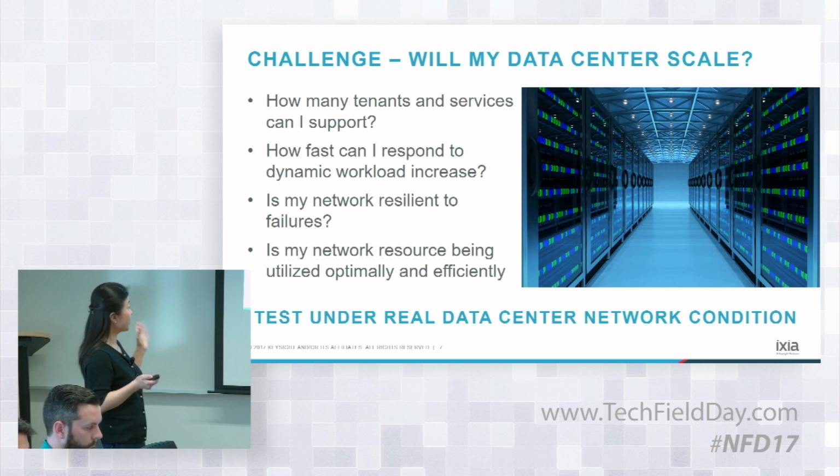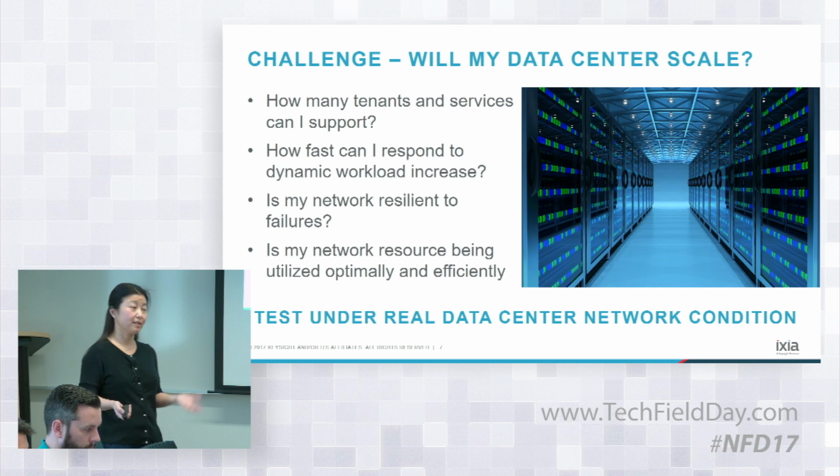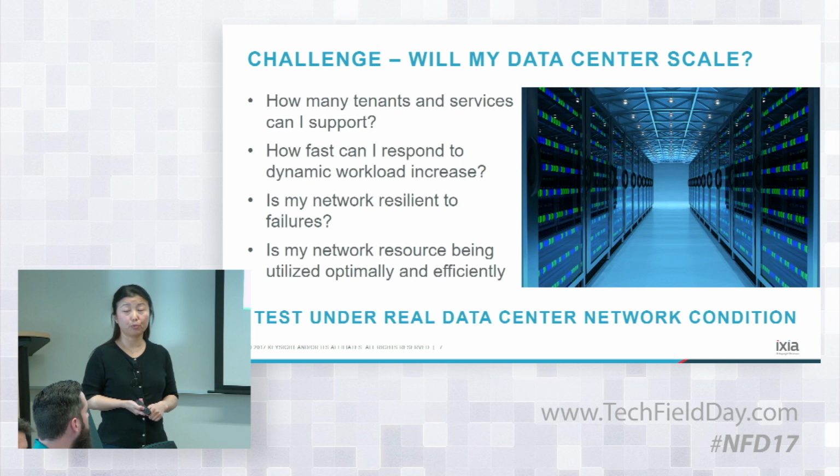So you need to test under real data center network conditions. And Ixia is helping here. We help top silicon vendors like Mellanox, and we help router and switching vendors, and we also help emerging, innovative technology vendors like Cumulus to test their products. And we also help the carriers and the cloud providers at a solution level, to validate the architecture design, the vendor selection, and also the pre-deployment test.